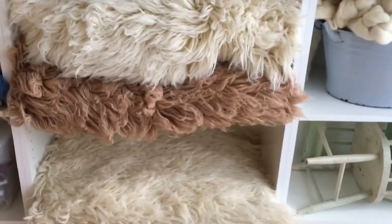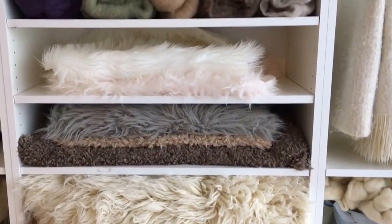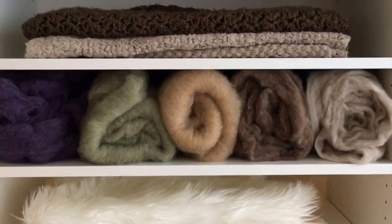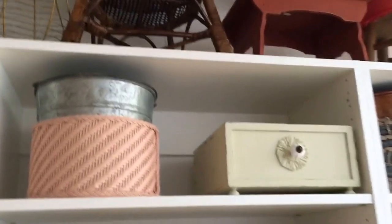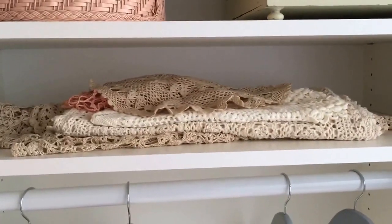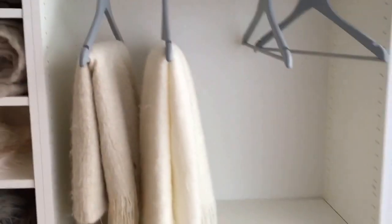Oh, here's my Fliccati, my wool rugs that are just a gorgeous texture for every session. Some wool fluff to add some color, some texture in a prop. More fun props, more fun props. Some vintage lace. I just love that kind of neutral vintage look, so I have a lot of things like that. Now you notice this cupboard's a little empty.